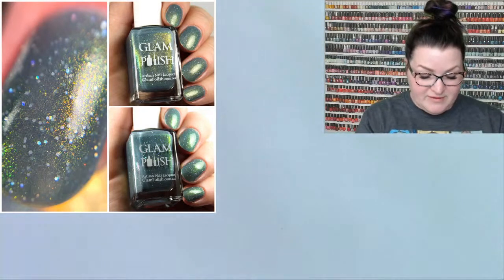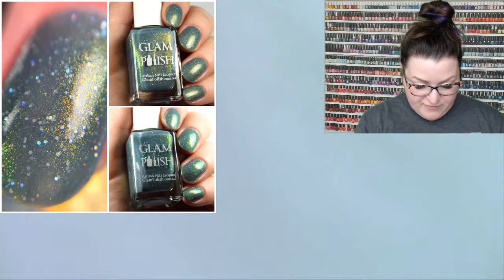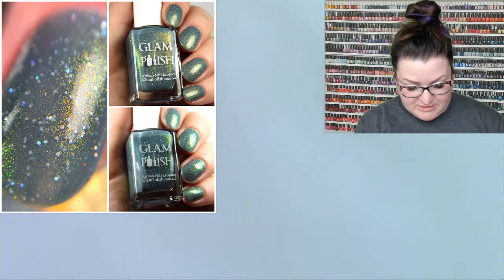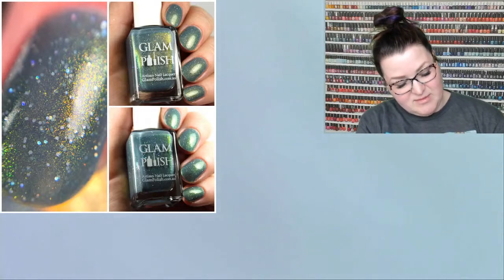So I'm gonna remove these first two because we have two more. Actually, I'm gonna remove all of them because we're gonna be moving on to the Under the Sea collection. I just called it the Under the Sea collection, but it's not. It's the Life is the Bubbles collection.